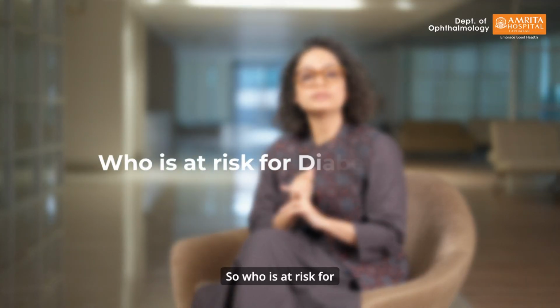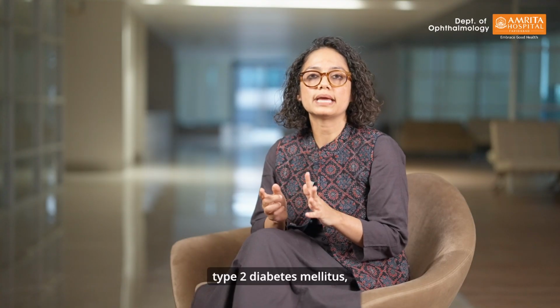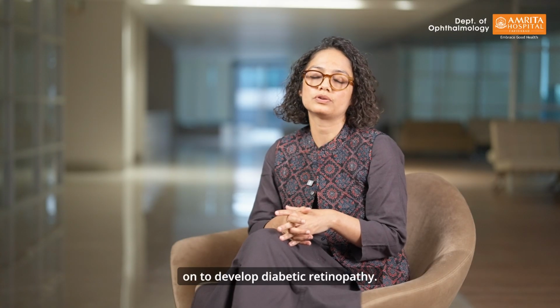So who is at risk for diabetic retinopathy? All patients with diabetes mellitus. Type 1 diabetes mellitus, type 2 diabetes mellitus, even gestational diabetes patients may go on to develop diabetic retinopathy.